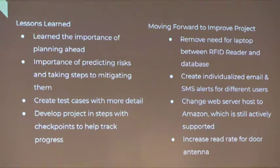Now we also figured out how to increase the detail of our test plans. Having something written that anybody could pass or fail and perform the test is really important, not only for the real world, but for development in the first place. And I think it was one of the vital steps to us being able to be productive in this project, especially with other classes going on.